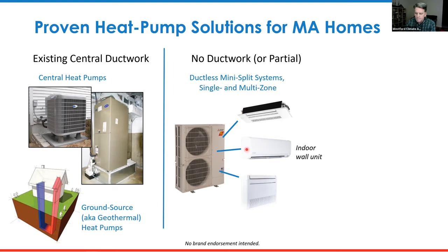The indoor units can be mounted on a wall, they can be recessed into the ceiling, or they can be mounted on the floor. The ductless systems are inherently a room by room solution. You can heat a single room, you can heat multiple rooms, or you can heat your whole home. So it offers you a lot of options.